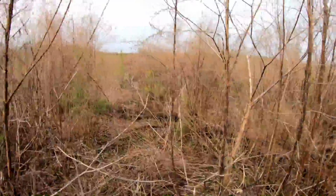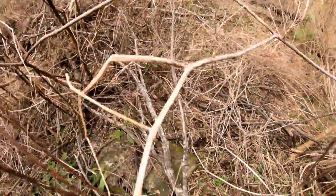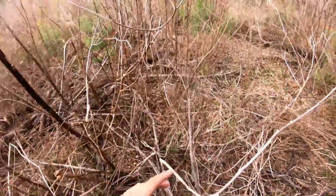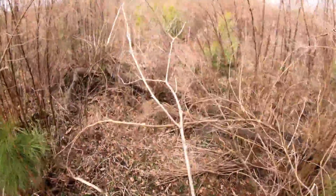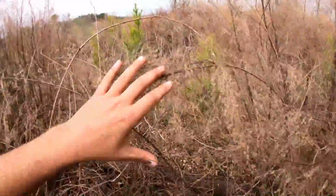And it raises so many questions, you know, about the people that lived here. There's another piece of foundation. What their lives were like, you know, who they were. All of that.